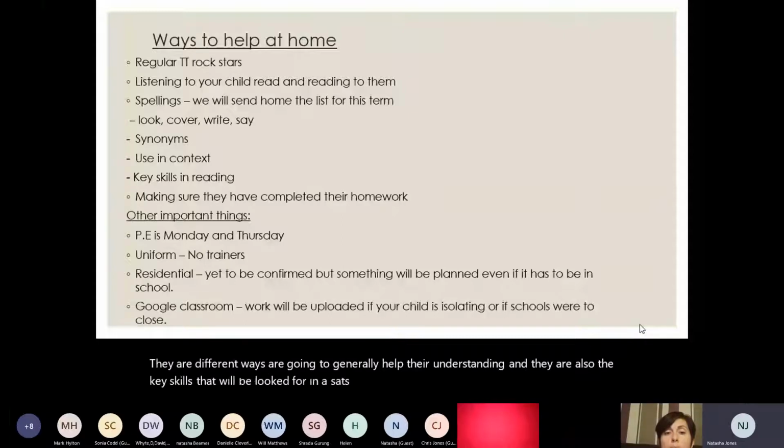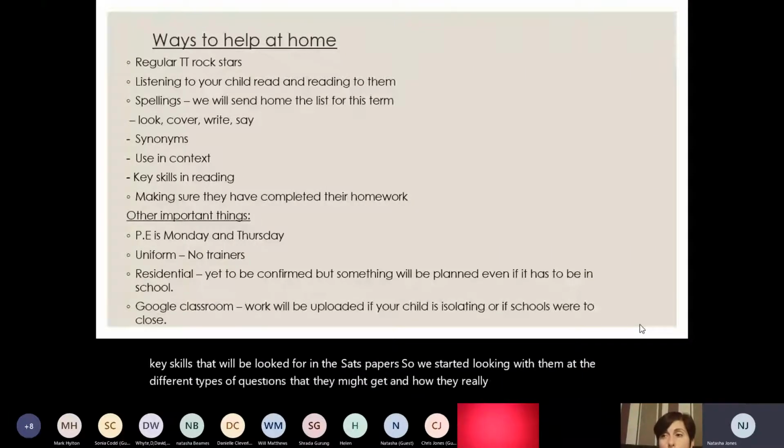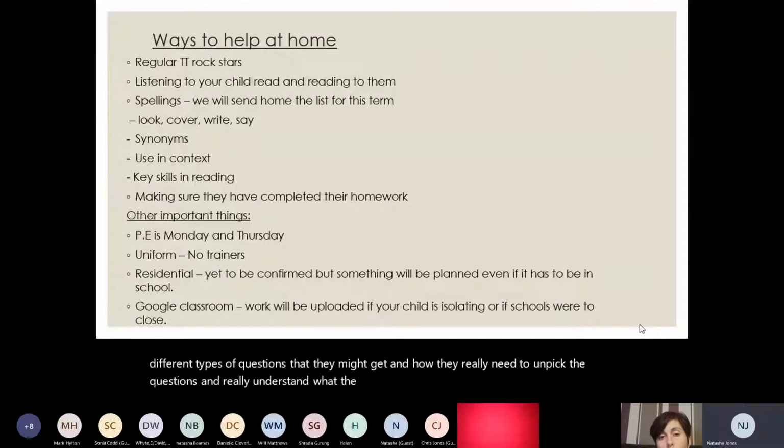So we've started looking with them at the different types of questions that they might get and how they really need to unpick the questions and really understand what the questions are asking them to do. And we will send those key skills home for you to look at too.